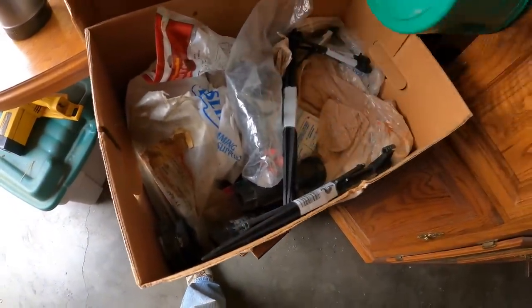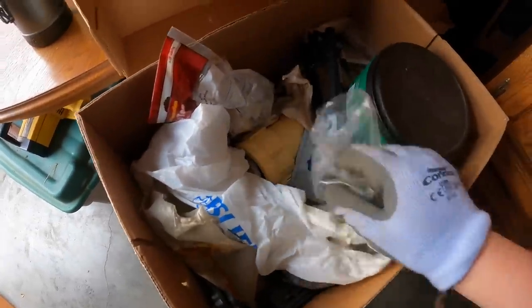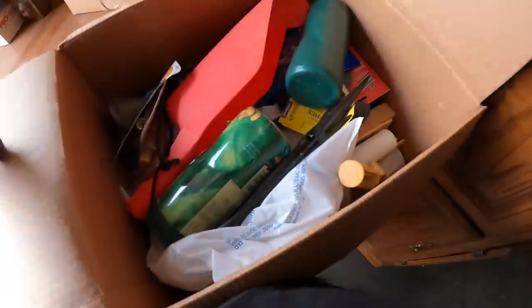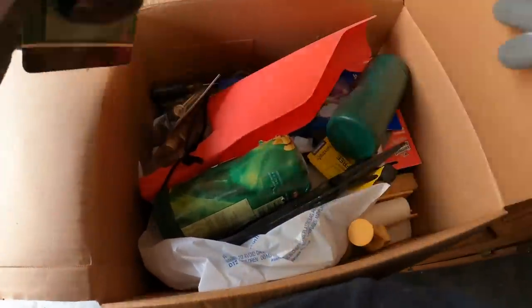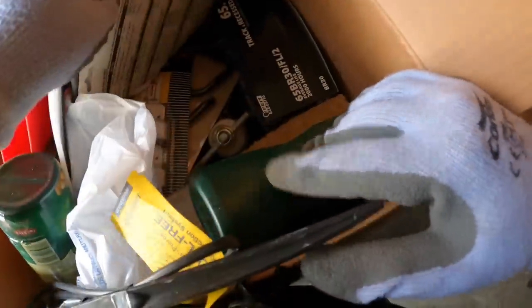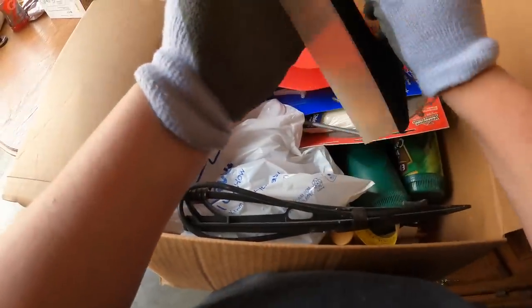Okay, it says sprinkler supplies. And that's what it looks like. Yep, okay, that's good flea market stuff right there. Look at this. Brand new stuff. All right. It's all tools and garage stuff. Which is good, but it's just not big money. It's a gutter cleaner. And that's a nice squeegee right there.